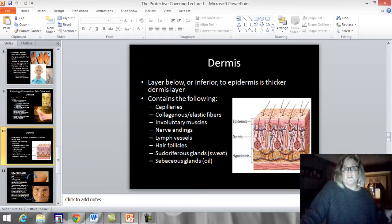You can see all the stuff. You have collagenous elastic fibers, involuntary muscles, nerve endings, lymph vessels, hair follicles. See where the hair comes down, hair follicles. We have sudoriferous glands, sweat glands, and then sebaceous and oil glands. All the important stuff is in here, right? Your hypodermis is full of fat. Okay, that's your subcutaneous layer.